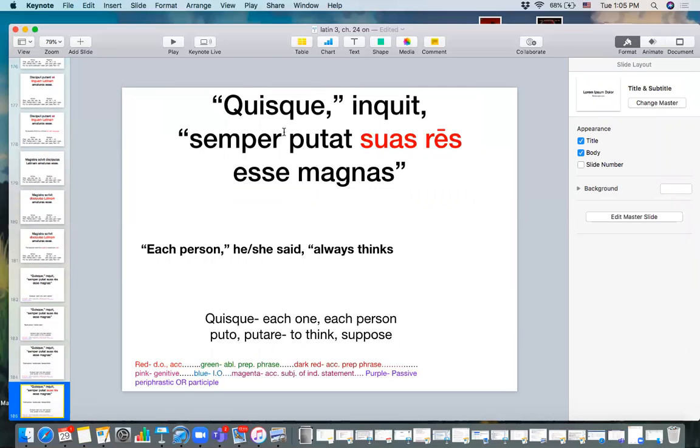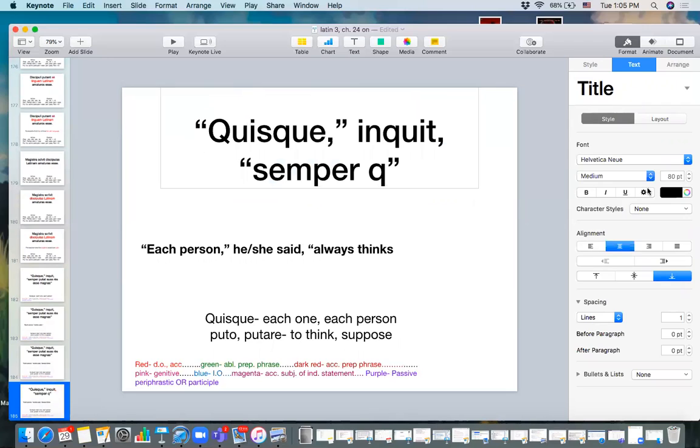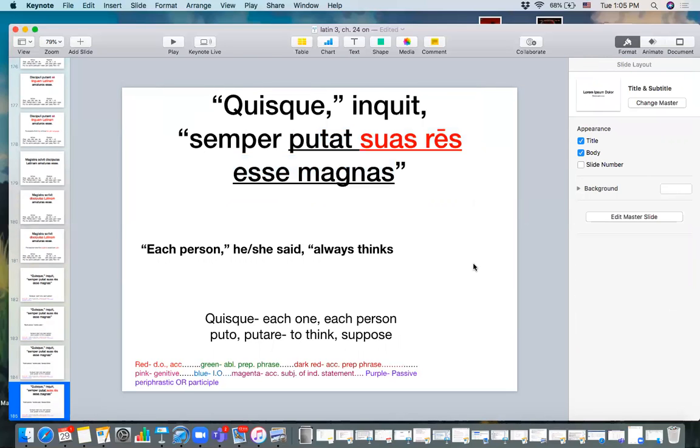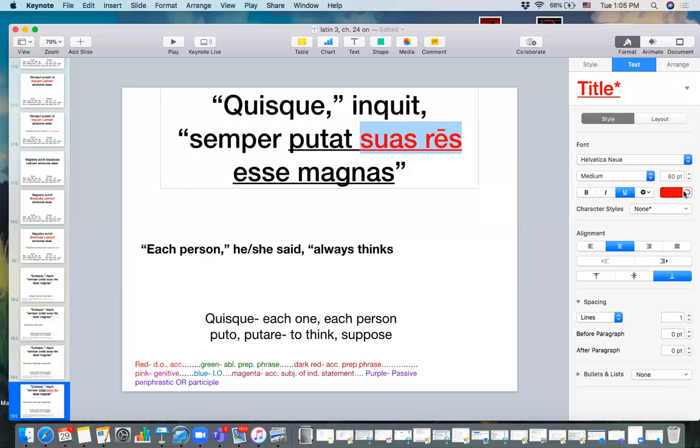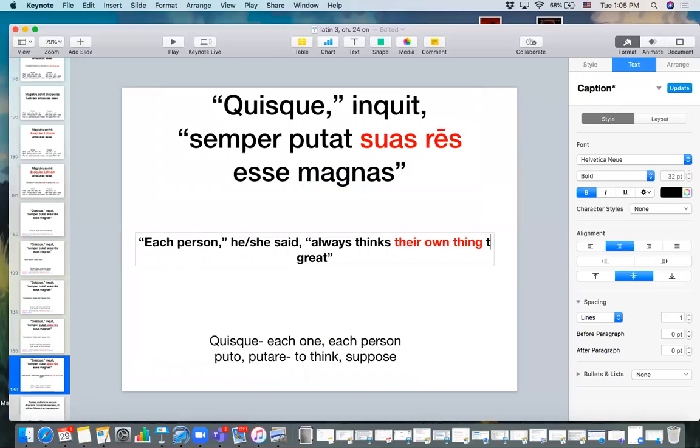So I kind of lied. It starts off with a direct statement, but within this direct statement we do have an indirect statement. It's all of this. Maybe I'll start underlining indirect statements like I used to underline relative clauses. Starting with putat, which is a head verb, like he thinks that. And then I'm going to want to make my accusative subjects this purple color, because that is accusative, but it's actually the subject of the indirect statement. So he always thinks that their own thing is great. Even though it is esse, we're going to treat it like it's just present tense is, basically.